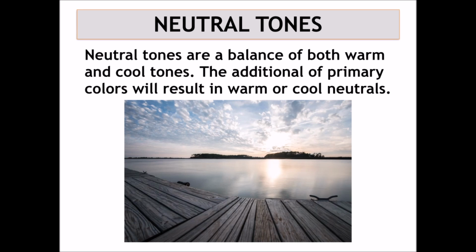For example, if we have a neutral tone made up of an equal part of red, yellow, and blue, and we add an additional primary color such as red or yellow, we now get a warm neutral. If we add an additional primary color of blue, or blue and red, which gives us violet, now we've created a cooler neutral tone.